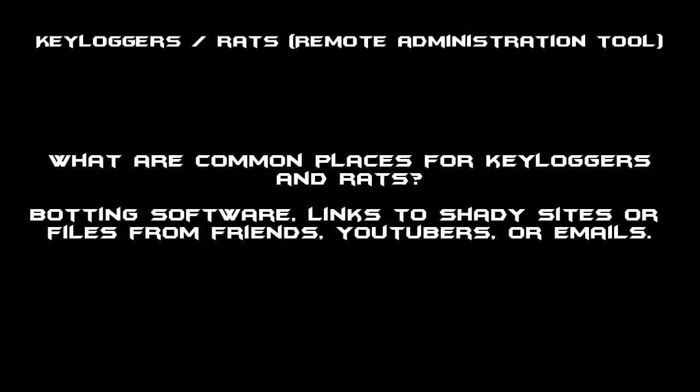What are some common places for Keyloggers and Rats? Botting software, links to shady sites or files from either friends, YouTubers, or emails. Now one thing I want to mention is if you get a shady link and you don't know what site it takes you to, clicking on it won't mess you up. What will mess you up is downloading something from that site or allowing something to run or install or save on that site. But just clicking on the link won't really hurt you, so don't be too paranoid about links that you're sent, because again, you usually have to do something on the actual site to download the keylogger or rat.